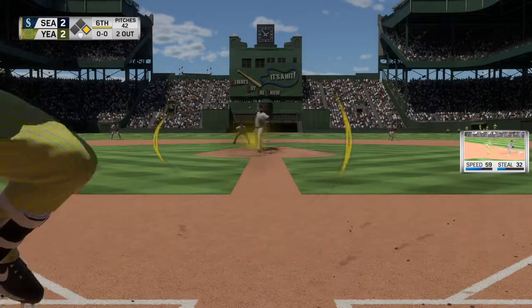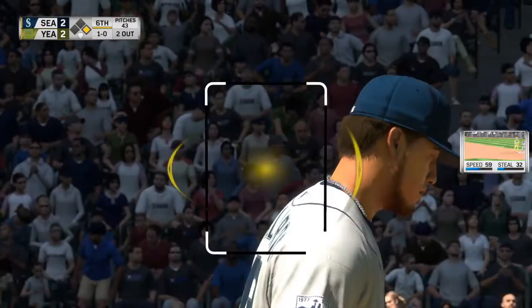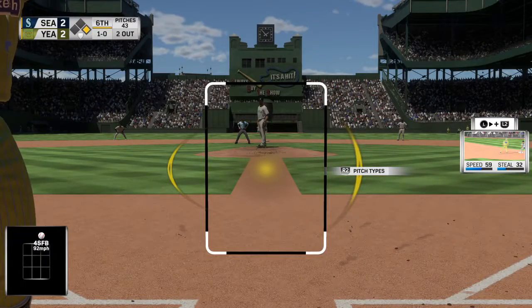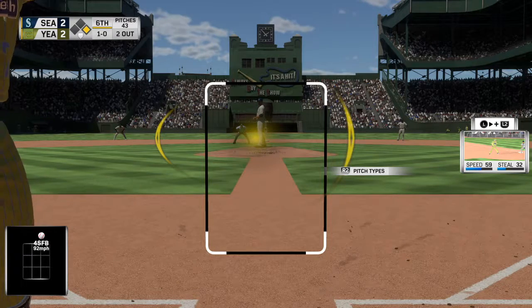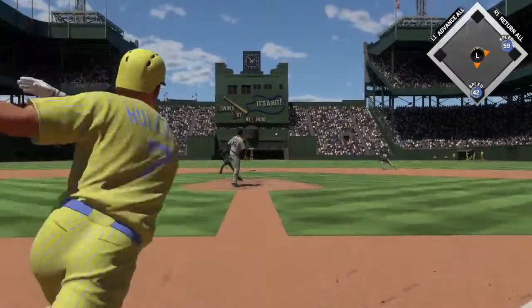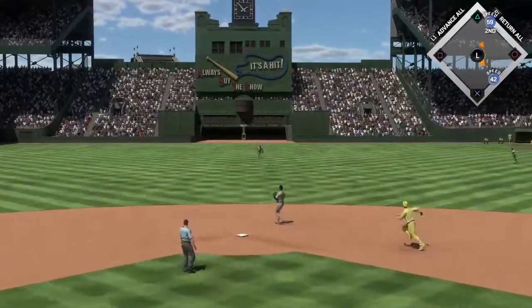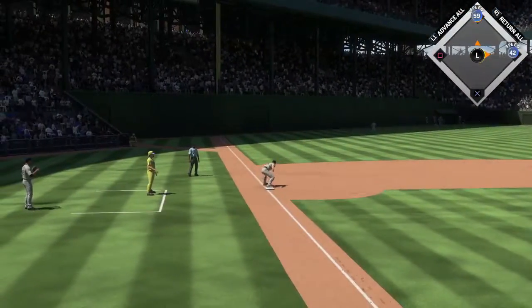He's set, and the pitch. And there's one well above the zone for a ball. That's a good take on that fastball there. You know he's looking for something up there to drive, but that was just a little above his happy zone. Not everyone has the discipline to hold back on those. And now a swing and a ball hit hard back up the middle. And Holliday has a base hit.